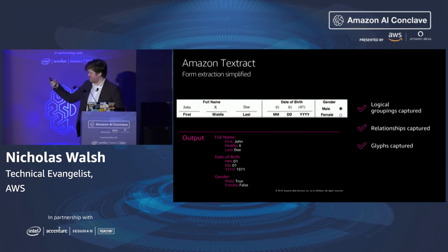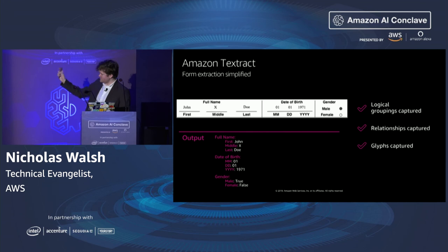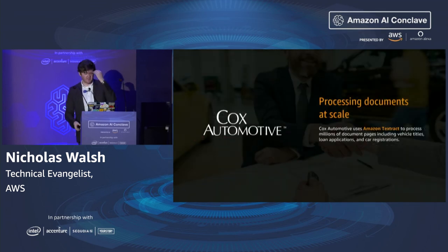And then we have three subkeys, which are going to be first, middle, last, with a given value for each of them: John, X, and Doe. And it picked up that the first, middle, and last were the keys because they were bolded or more visually astounding, I guess you could say. Textract will figure this out automatically again. You don't have to tell it that. Great. So it does everything that we want.